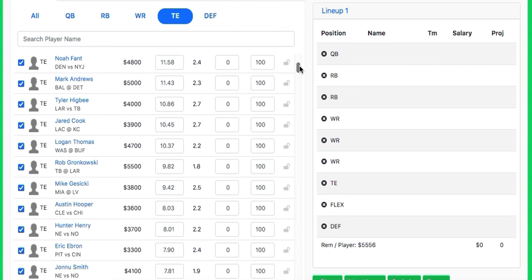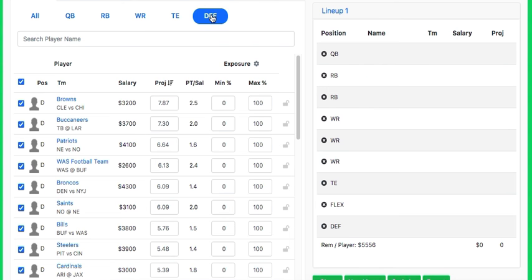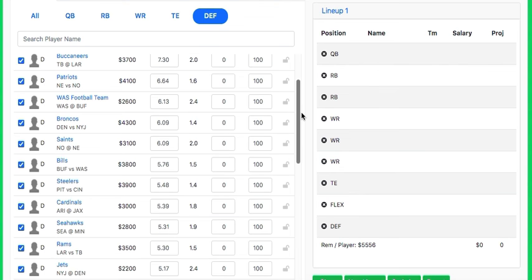I like a good bit of guys. For the most part, I'm liking Tyler Higbee, Jared Cook in that game, and then the studs, Kelsey, Waller, Hockenson. Really love Hockenson this week. I think he's going to go crazy. Plus, Baltimore struggled against tight end this year. Defense-wise, there's multiple spots you could go.